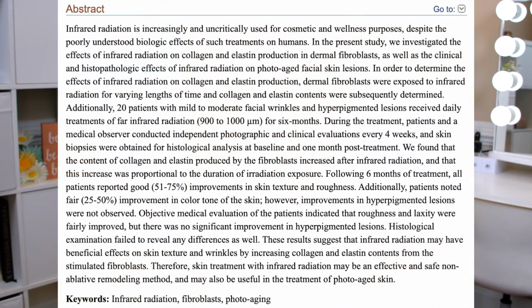I did look into it, and I did find some research studies, mostly out of Korea, that showed that red light and infrared light therapy can help improve your elastin and collagen production, which I was fascinated by. I was like, how? Like, how? I don't get it. But apparently, according to science, it does work.